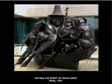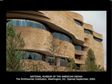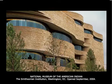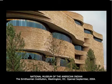So the last thing we're going to look at is a work of architecture that's really relatively new, and that would be the National Museum of the American Indian that opened in 2004. Now the museum itself took many, many years to design and to complete as they worked out a design that would be respectful of the tradition and that would also work with the site. This amorphic organic shape really seems to serve the purpose.